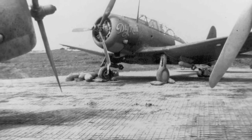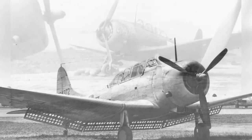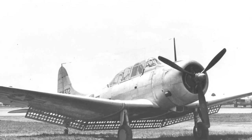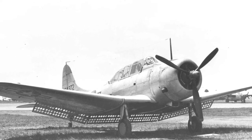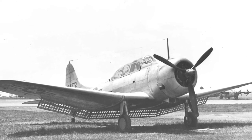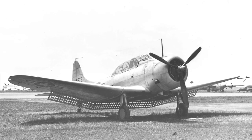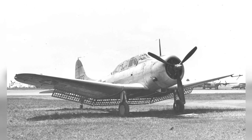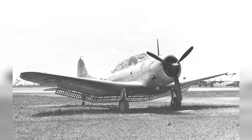A photo of an A-24B Banshee plane. A photo of an A-24B-1DT Banshee plane, serial number 42-54372, parked with its dive brakes out, taken between 1943 and 1945. You can also see a P-47 and a B-24 plane in the background.